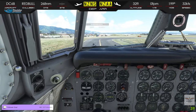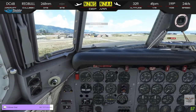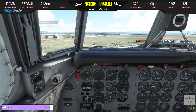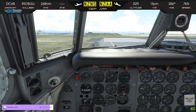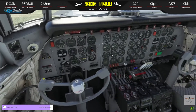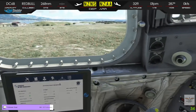Gisborne. Is there an airport for that on flightsim.to? I used to work in Auckland, so for me that's important. Okay, I used to work for a little company called 2degrees, mate. I made all the SIM cards in New Zealand. Yeah, 2degrees.